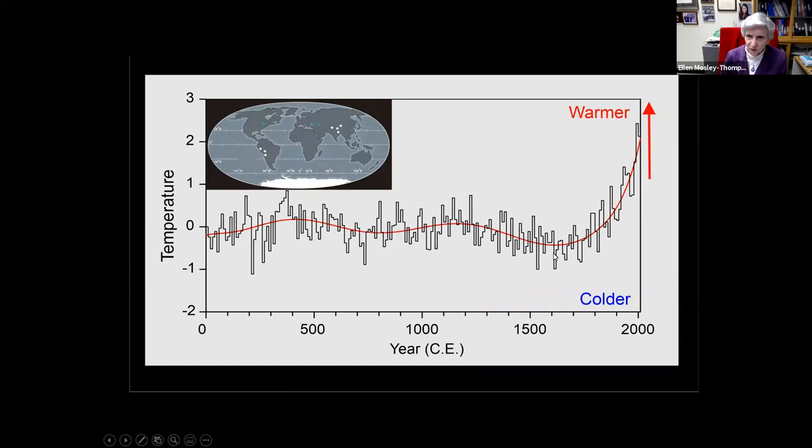Notice that there's a lot of variability in this temperature history. Right in here is what is called the medieval climate anomaly, when temperatures were relatively warm. This is the little ice age period, when temperatures were cooler by about a degree to a degree and a half. And now we have the warm period that we're living in now, the last century to century and a half, the post 1850 period. And you can see how rapidly temperature has increased.